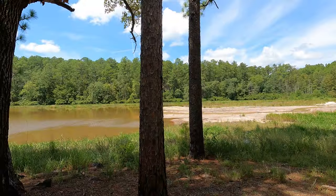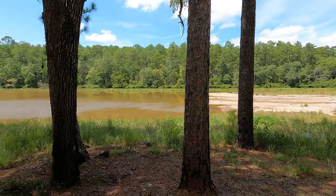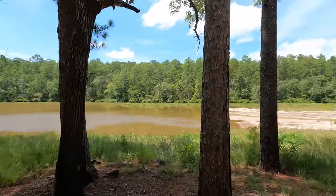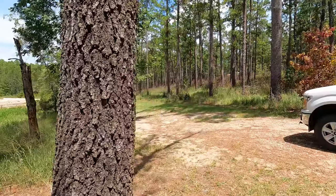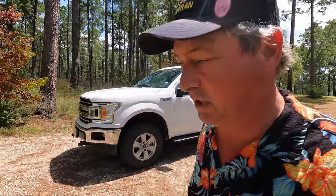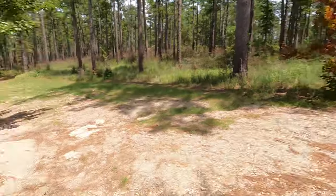Well, now that sure beat walking or hobbling, whatever you want to call what I do. So we're at the upper end of the spring, the little lake, the pond.